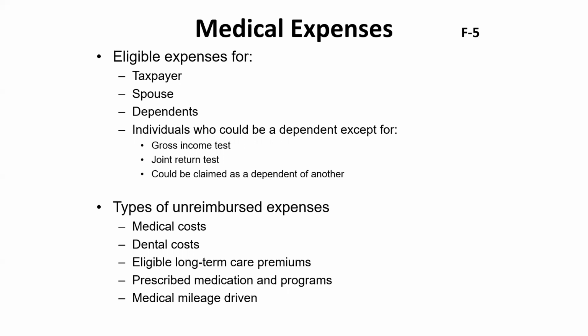Now, there's actually a really interesting resource. If you ever have time, if you're running out of things to binge on Netflix or there's nothing on TV, you could take a look at IRS Publication 17. There's a Table 21-1 that'll give you a list of all the types of eligible costs and all the ones that would not be eligible. So traditionally, medical costs that are deductible would be your copays, dental costs, vision costs, any prescription medication that you have, any long-term care premiums. If you're driving for medical appointments, those all qualify.